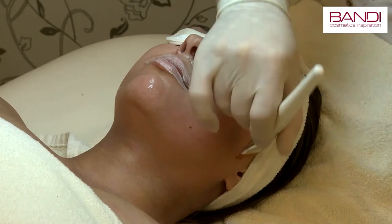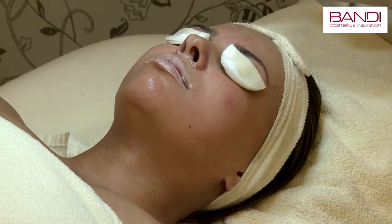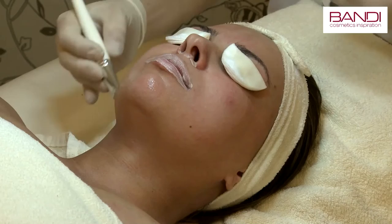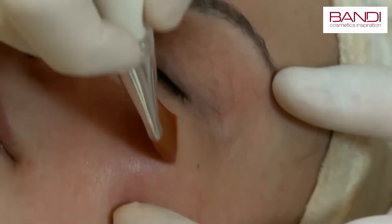Avoid the sensitive parts of the cheeks. Now from the forehead down the nose. Apply the exfoliator near the lower eyelid.